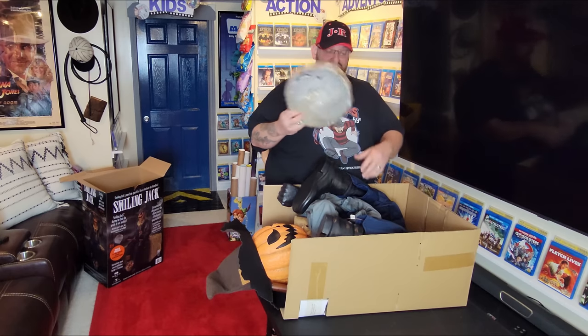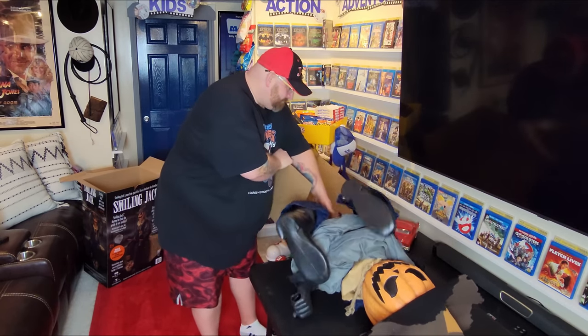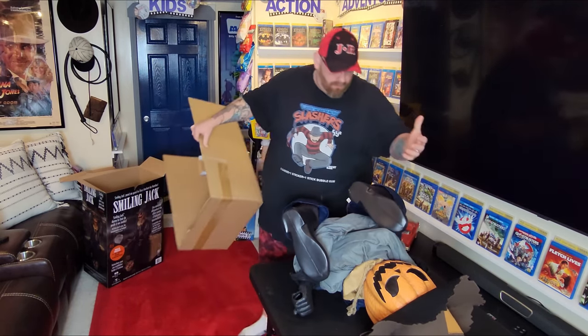That's a giant candy bowl, man. You'd have to put a lot of candy in there. The question of does he come with the hay bale, he does not. So we're going to have to figure out what we're going to set him on. All right, legs are coming out already.